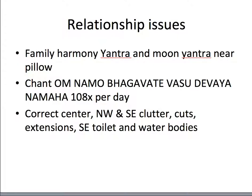But basically, for relationships, you want to correct the center, the northeast, northwest, and southeast clutter, cuts, extensions, any toilets or water bodies in the southeast as well. Because the southeast increases that anger, the pitta, the disagreeable nature, and the northwest increases the vata, the inability to connect, spaciness.